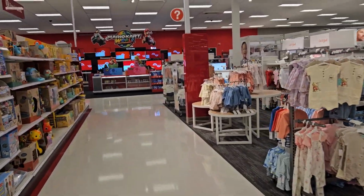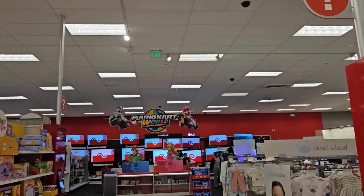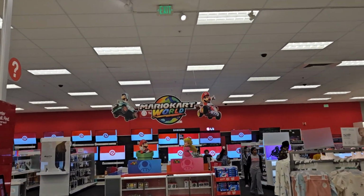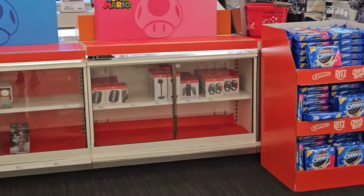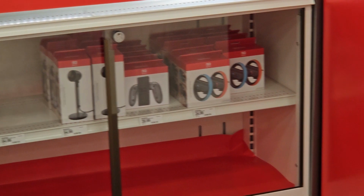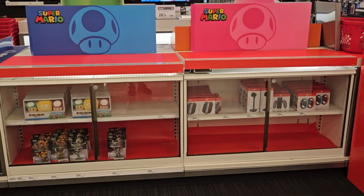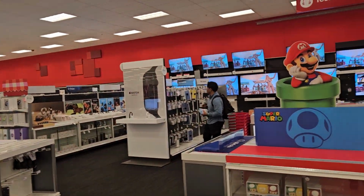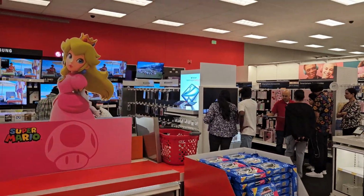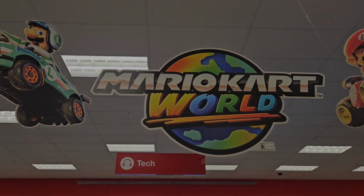So we just went by to the Target, and look at that, Mario Kart World advertisements. Whoa! Oh, they also have some Switch 2 products as well. They have the camera, controller thing that the Joy-Cons attached to, steering wheels, and the actual Joy-Cons themselves. That's pretty cool. Other than that, I think all the Switch 2s are probably sold out. Wouldn't be surprised if they were though. But yeah, it's pretty cool.